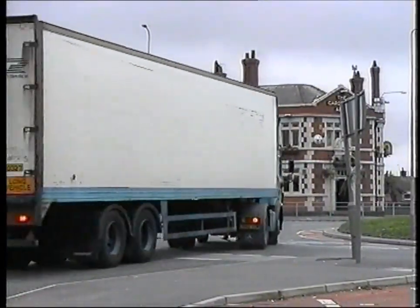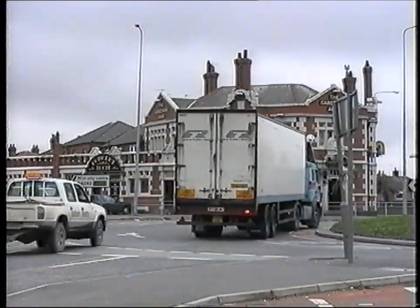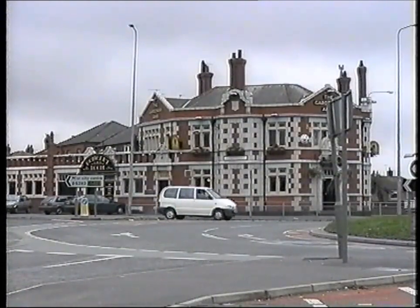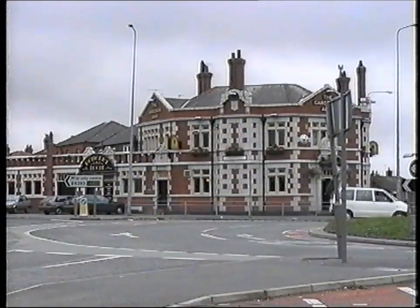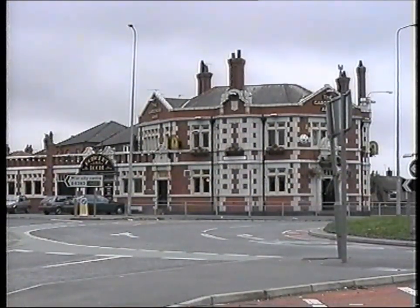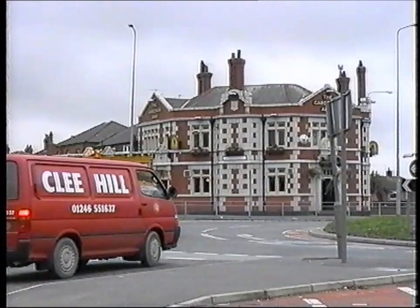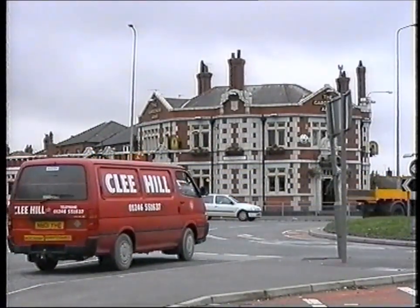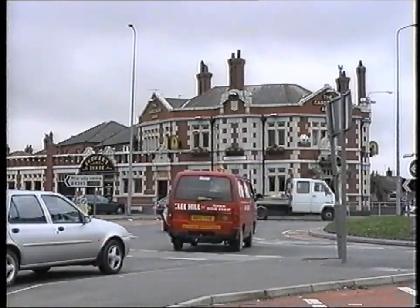From where we're standing, we're looking across to the new Gardener's Arms on the corner of Lightbourn Road and Moston Lane. And as you can see, it's a very elaborate building, and it was really built to cater for the people from the new houses which were gradually being built around the area.